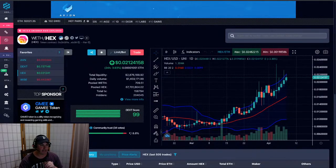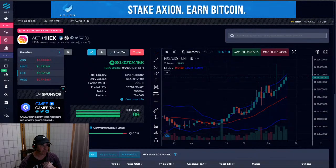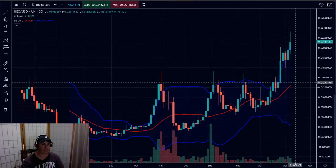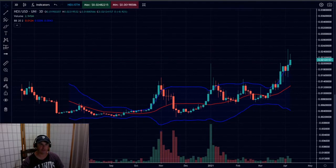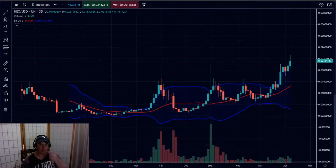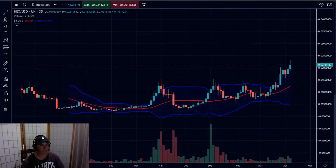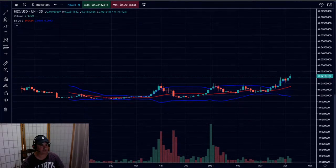So you can see the breakout here. I'm expecting. Let's have a look at. I'm going to go to the 3-day chart, and we'll full screen this. Now, there's low liquidity on Hex, and it's intentional, and also 3/4 of the, well, 2/3 at least, and maybe 3/4 has gone to US dollars from ETH, and that's intentional as well. So you can see that at the moment, this is the Hex chart that we've got on DEX Tools.